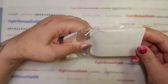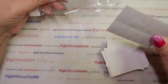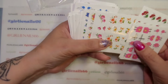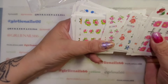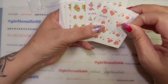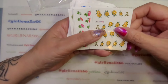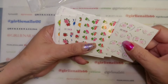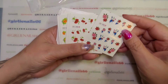pack of these guys. These are water decals. I know they are, because I've had these guys before. But I've used quite a few of them and I've given quite a few away in giveaways and stuff. So, I always like having these. Well, these ones have, oh, it's a little glitter. So some of these designs I've seen before, and then some of them I haven't.